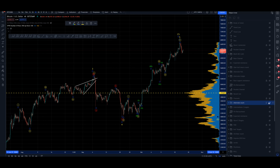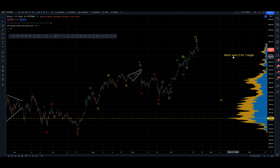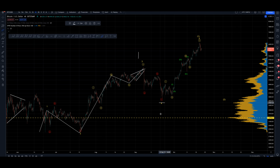Now there is an alternate count to look at, which we've had on the cards for quite a while now. Bullish. This is also bullish, however. And this is the idea that rather than this being 1, 2 into an expanding flat, 3, 4 here, and then into 5 to complete a wave 1 into a 2, instead we've just gone 1, 2, 3, 4, and now we're working on the 5 into an intermediate 1.